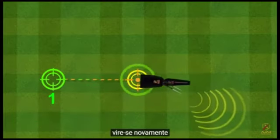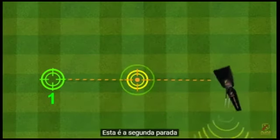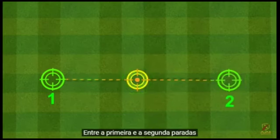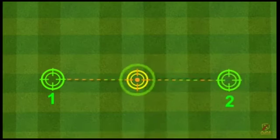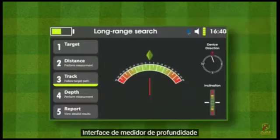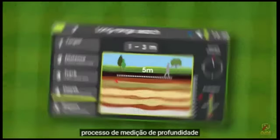Keep walking down this direction until the antennas turn again. Here, the user should halt again, and this is the second halt. The target point is the midpoint between the first and second halt. Once the target tracking phase is finished, press OK to proceed to the depth measuring interface.